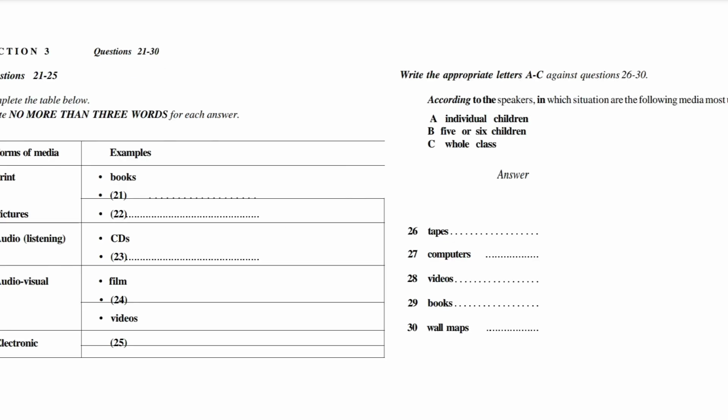Now listen carefully to the conversation and answer questions 21 to 30. That essay we have to write, the one on how children learn through the media, how are you planning to write it? Well, I've given it some thought, and I think that the best way to approach it is to divide the essay into 2 parts.